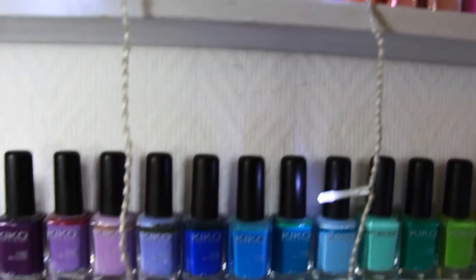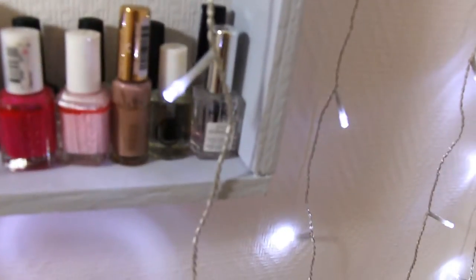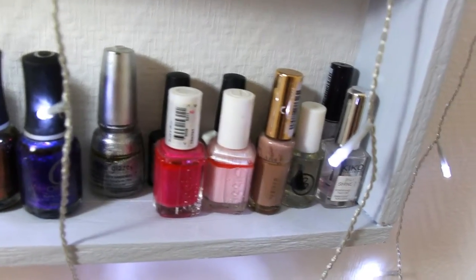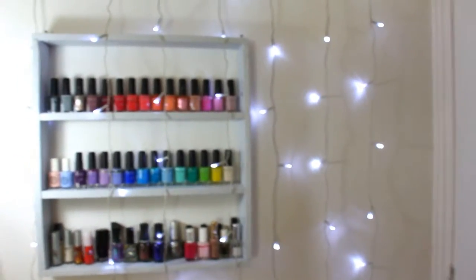So, I have many colors because I really love the colors. They are so beautiful. And here I've got some AC nail polishes, Chino Glaze, Orly, NYX, Islip Face. So that's it for my nail polishes.